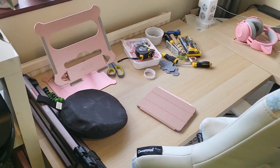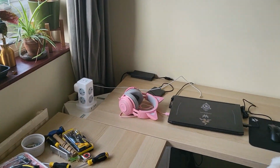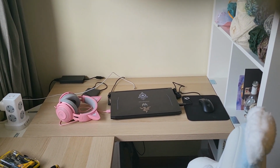This side will be my art desk. The tripod and stuff needs to go down here, but I need to tidy up there and I need to get some more stuff. This will be my computer desk. It looks disappointing right now, but one day it will look very good.